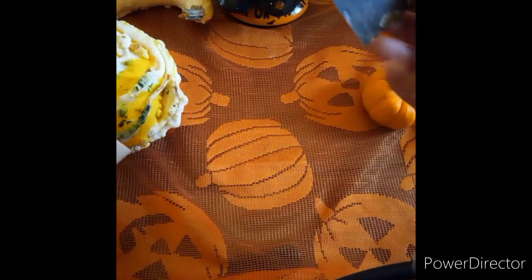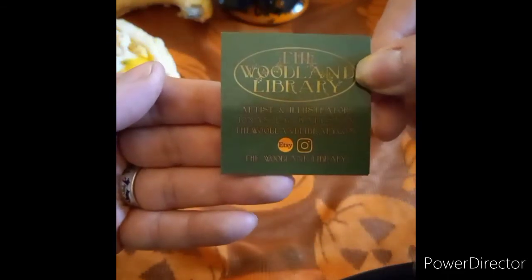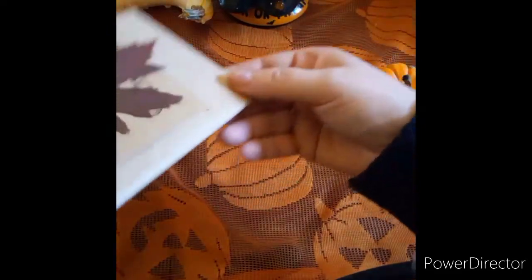So here is the name of his shop, which will also be listed below. It's an Etsy shop, and it's called the Woodland Library. Just wanted to show, he gave a very tiny, beautiful little picture. Let's see if I can get this to focus. Isn't that gorgeous? Oh, I love it. I think that's his business card. It's very beautiful. And then check out this packaging.